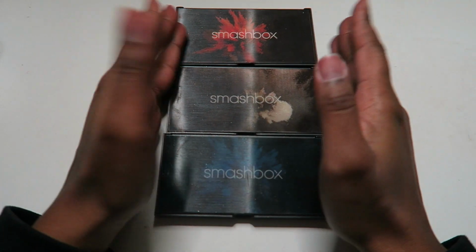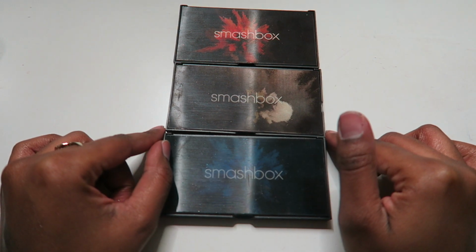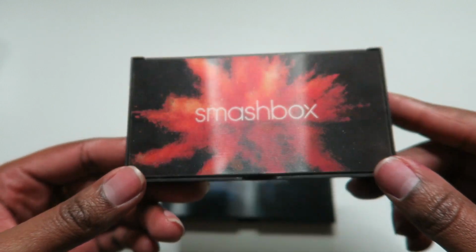Next up, we have this little adorable trio. These are my Smashbox Cover Shot palettes, and I'm keeping all 3 of these because I just adore them. Also, can we just focus on the packaging for a second, because it's really cool.